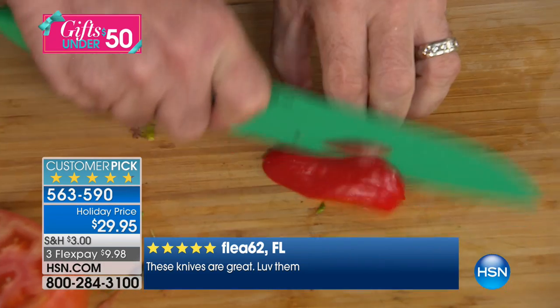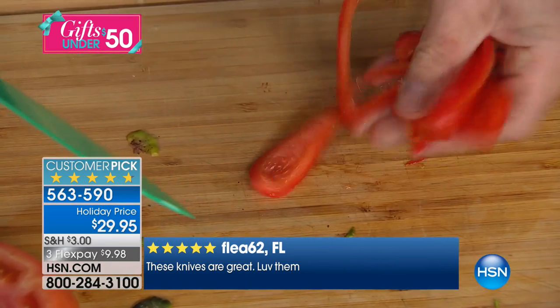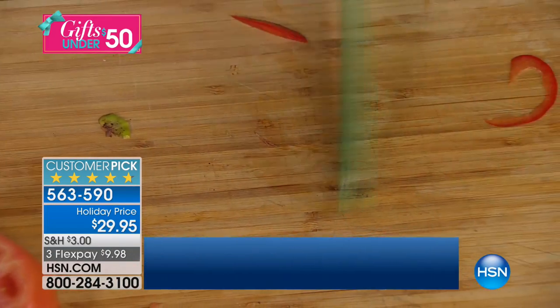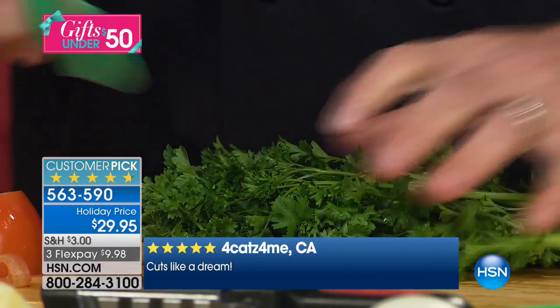And then I love the sheaths, because I've had the knife sets with the big block, and they take up so much room. This protects them in whatever knife drawer you have. Exactly. And the thing about this, too, Mark, is they stay sharp, things don't stick, they glide through, and you already mentioned it. Right. But a sharp knife is a safer knife, and a more efficient knife in the kitchen.